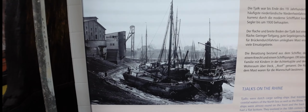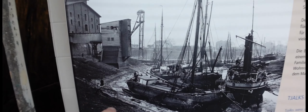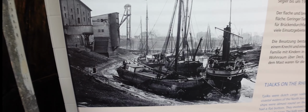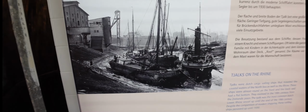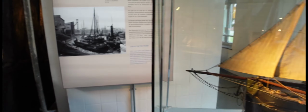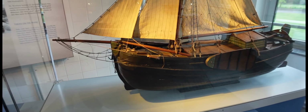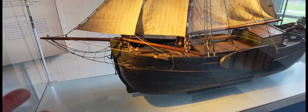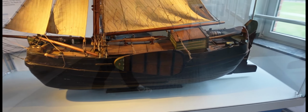a great old picture here. The industrial early days. And then a boat like this, these kind of flat bottom boats for the waterways going up the Rhine.